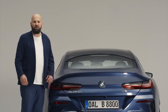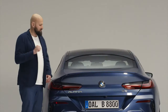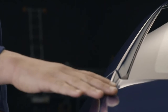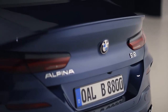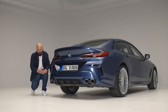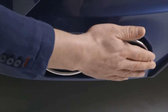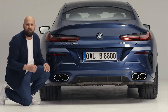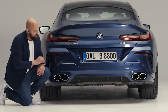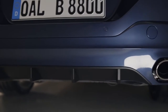Even the back end of the car has a few last pieces in this piece of art. First of all, the spoiler lip, which perfectly fits the form of the Gran Coupe. Second, the Alpina typical exhaust system. It takes a lot of craftsmanship to make this perfect fit for the rest of the car's body. And as you can very well see, the black diffuser at the bottom also completely finishing the line of the back part. So let's go inside.